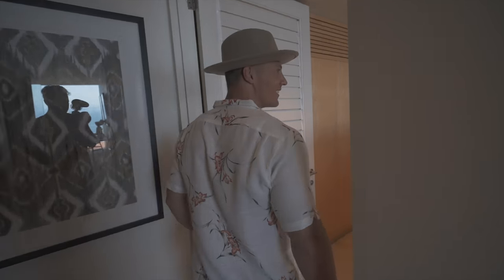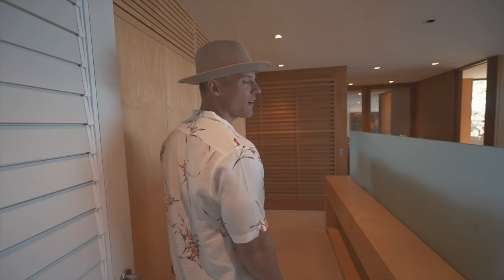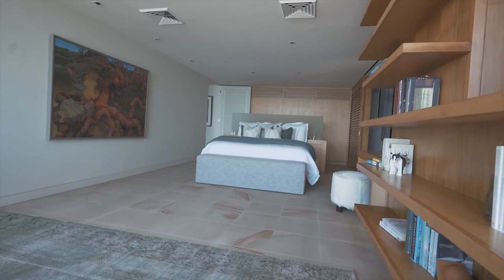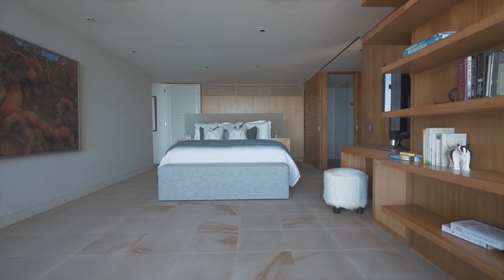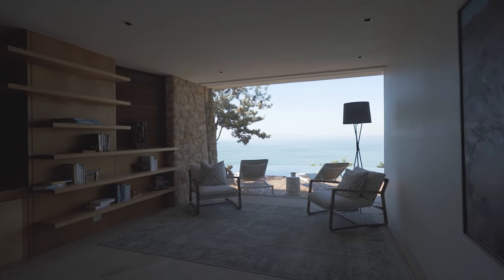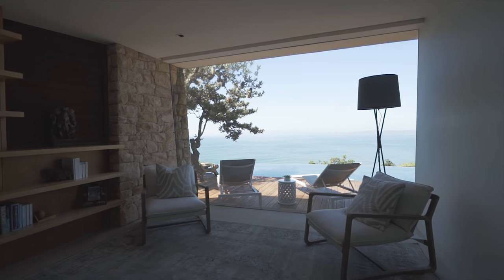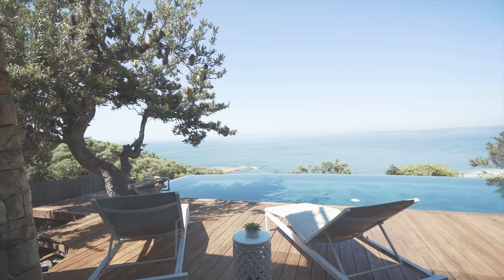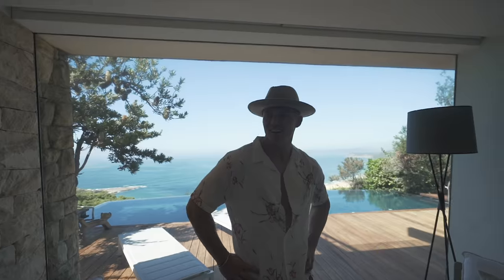Oh, and the master. Oh, my favorite part of this house is how the woods, the glass, and then the sandstone mix together. Look at the light in this place right now. Look at that. That glass is so clear, you look like you could walk through it. Do I look like that? Does it look like there's not glass behind me? Yeah, it looks like a big TV.